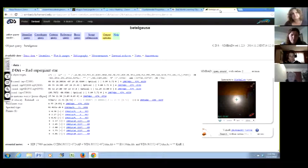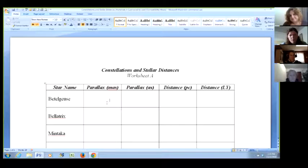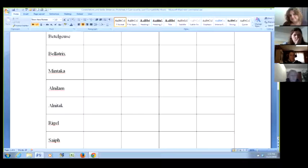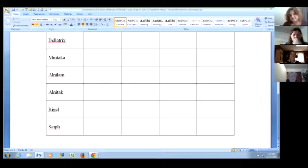So within this one, they just get to go down through all of this. They see what kind of star it is. Sometimes we'll go through that, but we just find parallax and this simple number. They record it onto their data sheet. They do one calculation and record it onto the next section, the next calculation into the next section, next calculation to the last. They do this for the main stars within Orion. Then the second step is for them to graph those distances on a simple XY chart, so they get that practice as well.